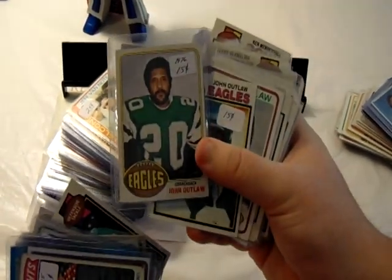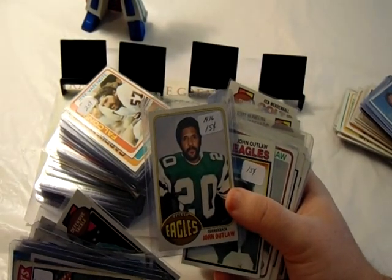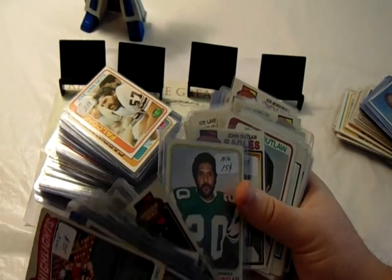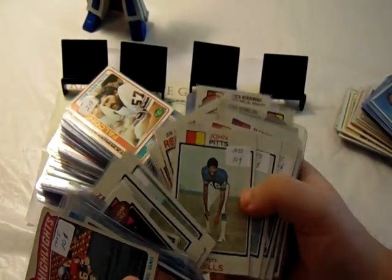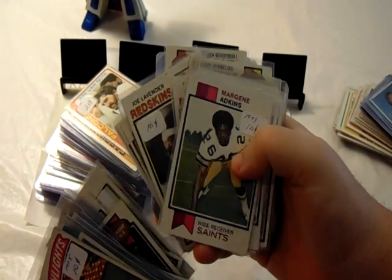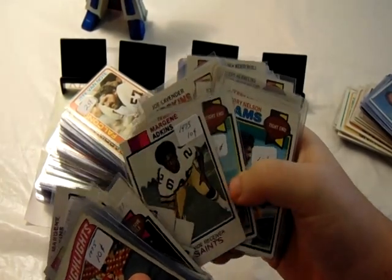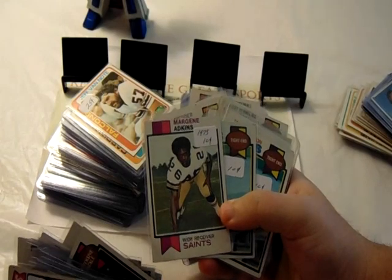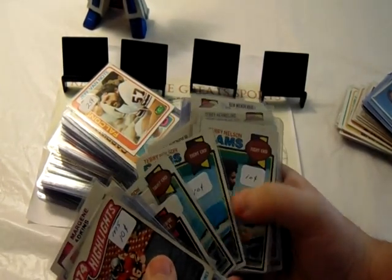But as you can see, he only had 15 cents on these commons. 15 cents. Not 50 cents, not a quarter. 15 cents. And on top of that, some of them are in top loaders. A top loader's worth 15 cents. And like John Pitts here, 10 cents. 10 cents for Margene Atkins, and there's 4 of them there. So just to stick a few in the mail to Margene and say, hey, you mind signing 4? If he only returns 1 or 2 of them, great. If he needs to keep a couple for himself.